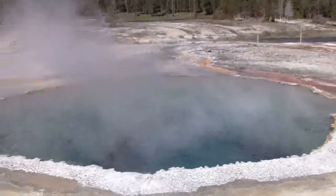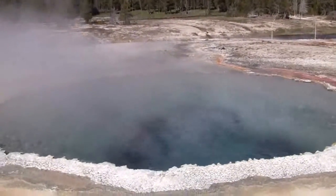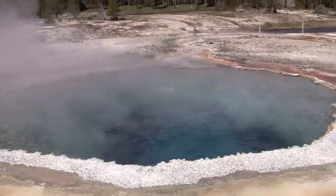Y'all can come back. Can I get this? That looks like lava.